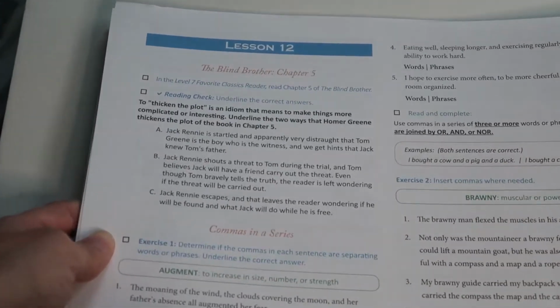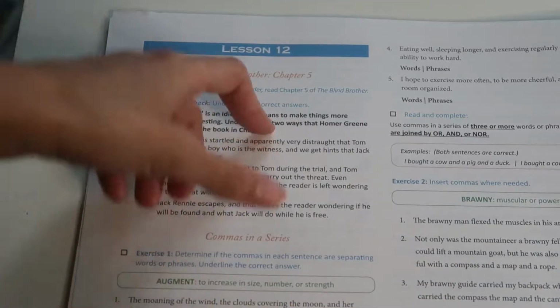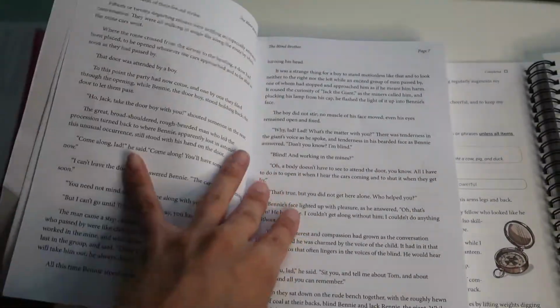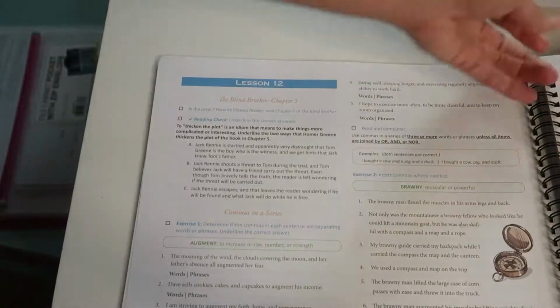Sometimes they will have to read, like in lesson 12, and it mixes it up, so it's not the same thing every day. In lesson 12, they have to read part of The Blind Brother, which is in their reader. And the reader has all of the stories in here. This is The Blind Brother. The reader has 1, 2, 3, 4, 5, 6, 7 stories in it. So your kid will be reading 7 books by the end of the course.